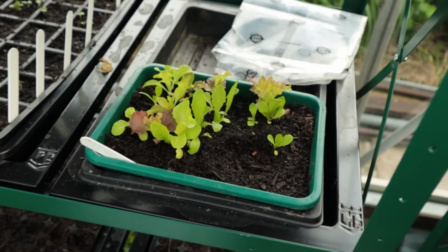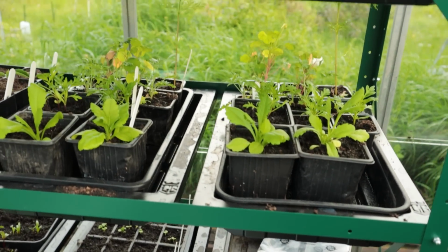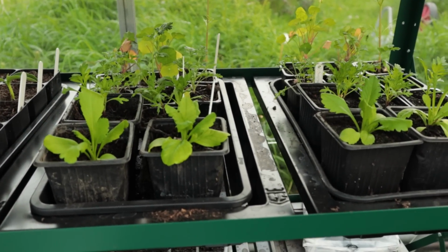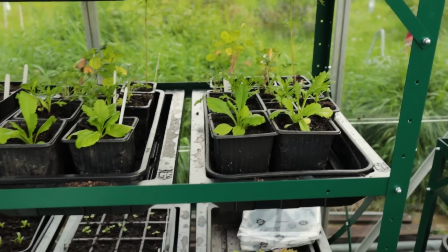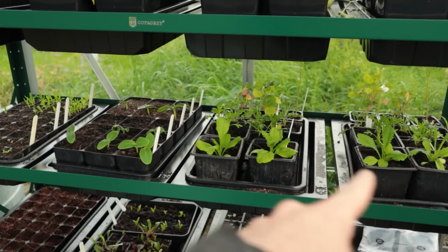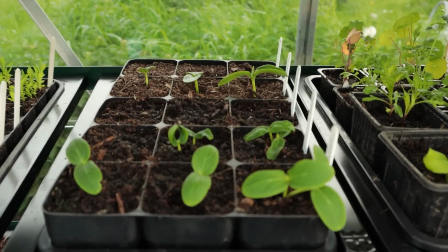This is a tray of salad that I sowed goodness knows how long ago. These are the 2 flower trays now, and these have been potted up into 2 different composts. The one on the left is a new compost that I'm trying, the one on the right is Silver Grow. So it'll be interesting to observe if there's any differences there, but we've got all sorts of little flowers. The Black Knight Scabious is looking really good, actually. This is fantastic to see.